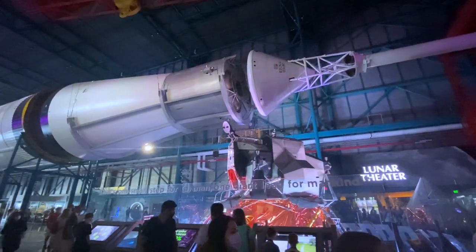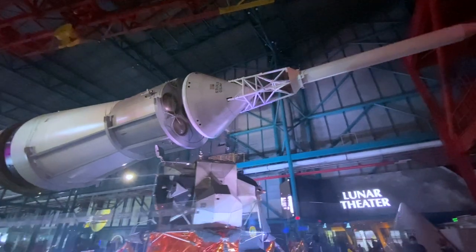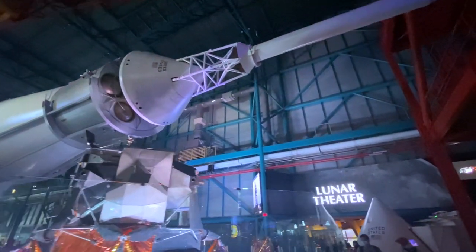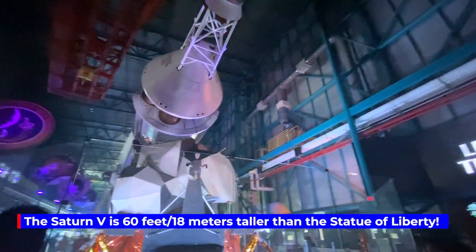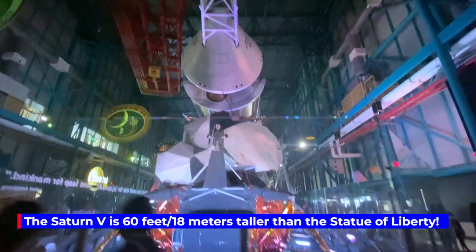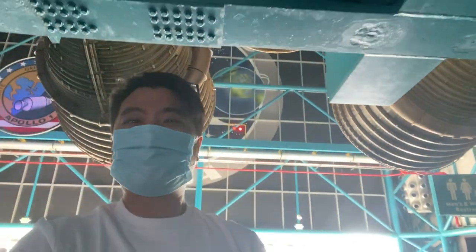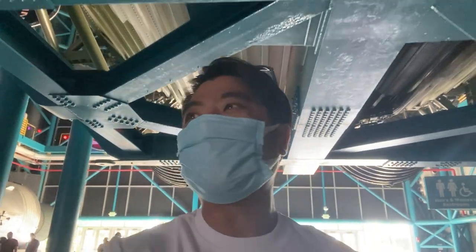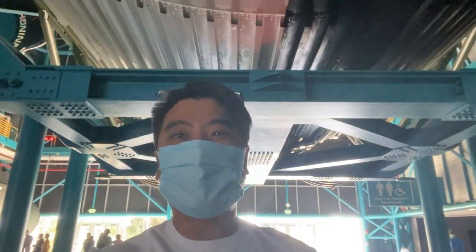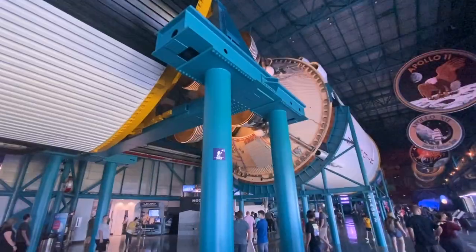At 363 feet, 111 meters long, it is 60 feet or 18 meters taller than the Statue of Liberty in New York. I highly suggest you take a stroll under this show-stopping giant to fully appreciate the size and complexity of the largest rocket ever flown through space.